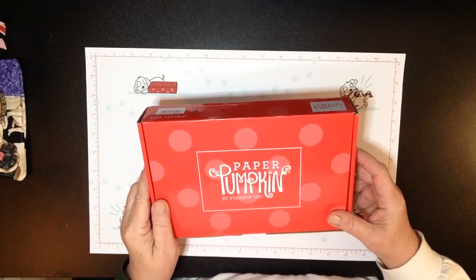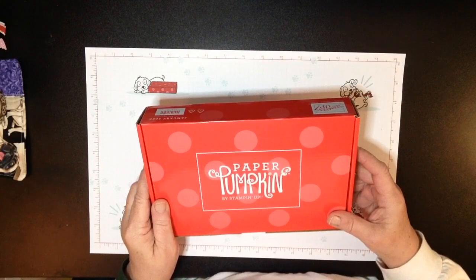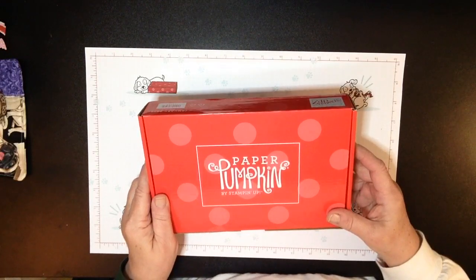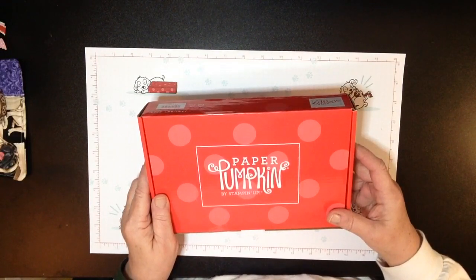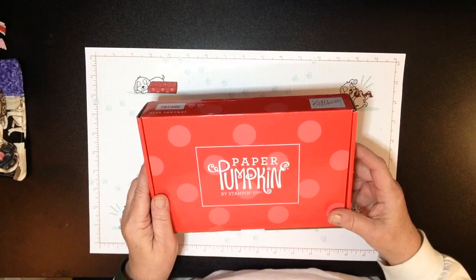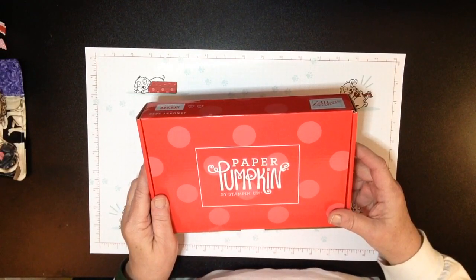Oh my goodness. Today is January 20th, 2020. 1/20/2020. I'll tell you, I'm still getting used to this 2020 thing. But it seems like I am the last of the Mohegans to come home to get my paper pumpkin. I actually got it on a Sunday, yesterday.